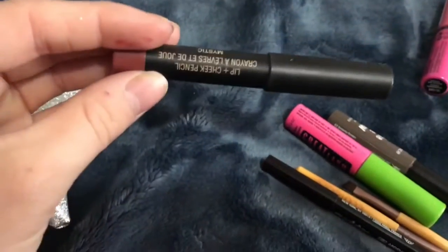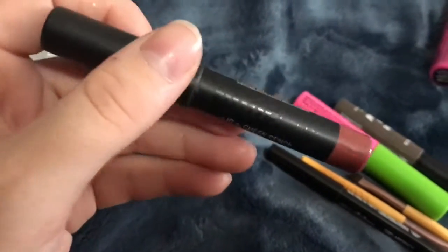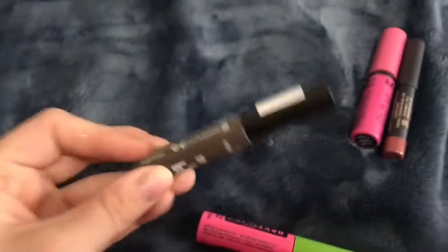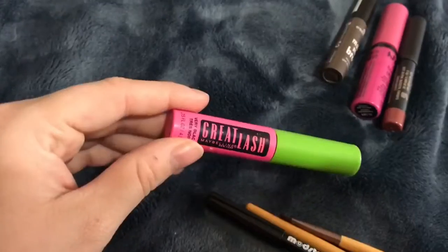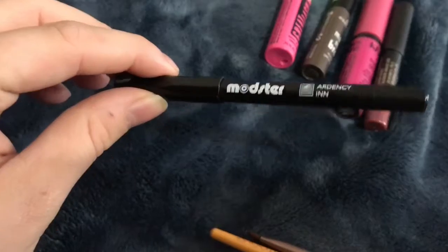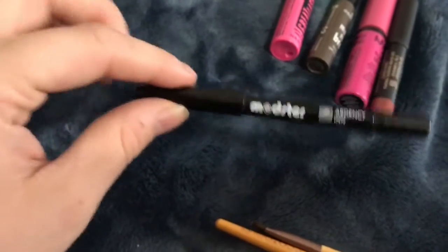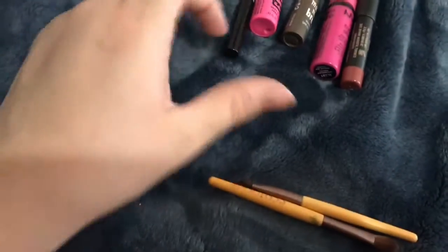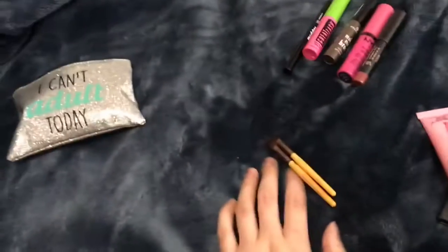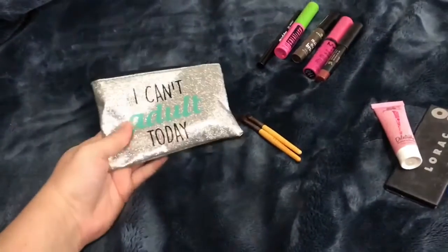I have a NYX Butter Gloss in Strawberry Parfait. I have a nude stick, lip and cheek, in Mystic. I have an Essence Make Me Brow, a Great Lash mascara from Maybelline. This lovely gem right here for touching up my wings if my eyeliner decides to mess up. I have 2 little tools from Eco Tools to do my eyes. And that is everything I keep in this little pouch, believe it or not.